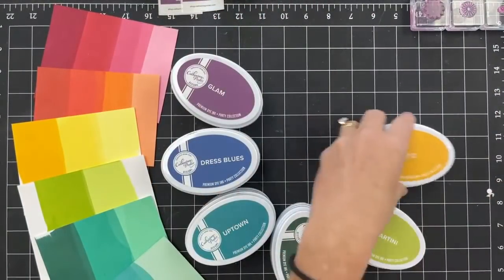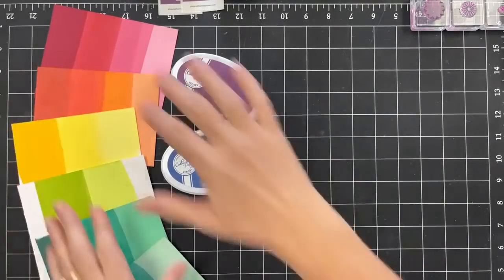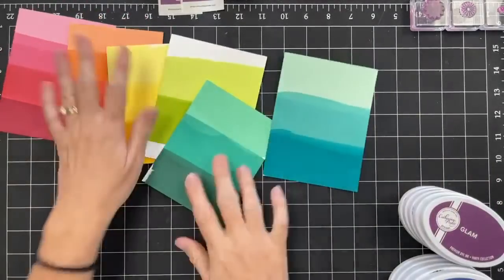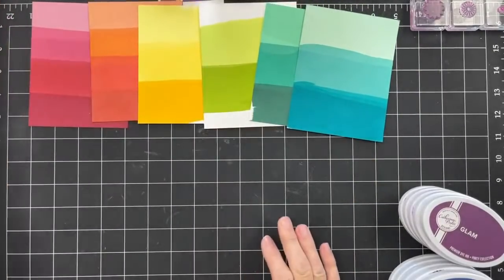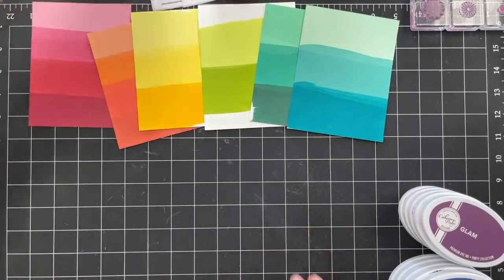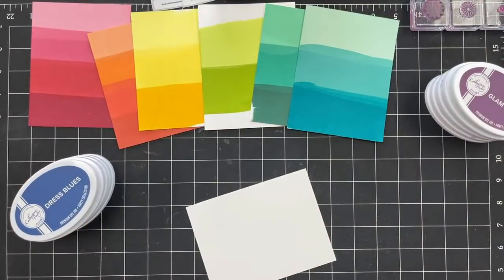All right. So let's see how these colors play with each other. We have seen our whole rainbow here. We've done this all week on YouTube, swatching out our colors. And let's continue on. I just had the Skittles thing in my head because I was thinking, taste the rainbow.